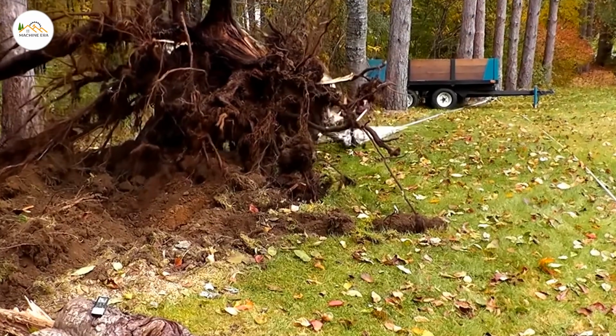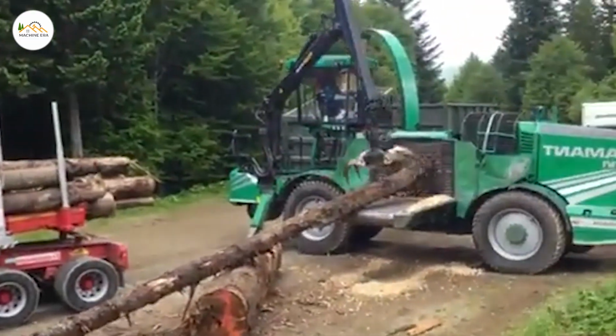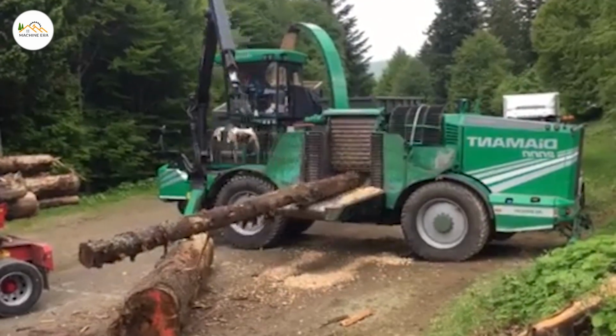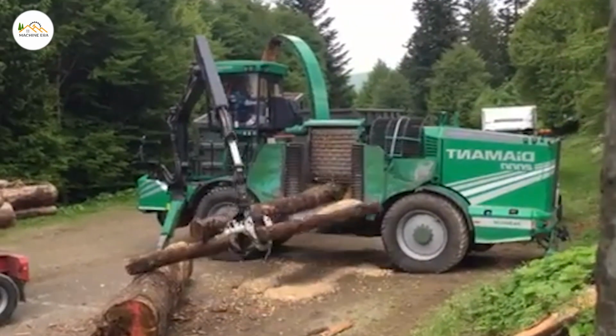Albach 2000 is the king of chippers, fueled by raw horsepower and precision German engineering. It chews through timber like nothing, turning tree trunks into mulch faster than you can say next load. When you're serious about production, this is your go-to machine.